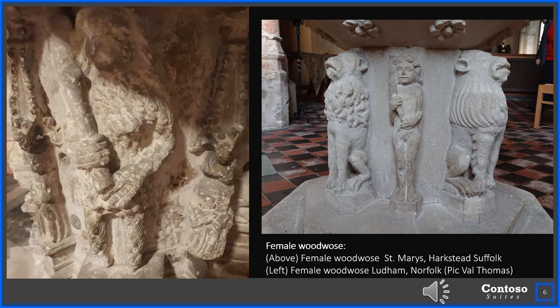Not every Woodwose is definitely male. Sometimes it's rather difficult to work out whether they're male or female, but here's a couple of definitely female examples. Mary's in Harkstead, out on the Shotley Peninsula in Suffolk, some rather lovely ones, and also from Ludham in Norfolk, there on the right, and thanks to Bell Thomas for that picture.